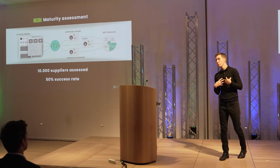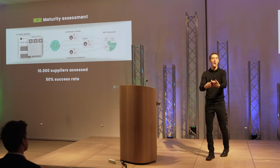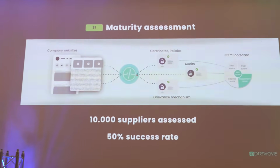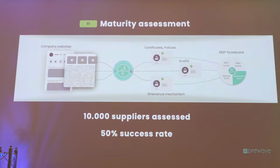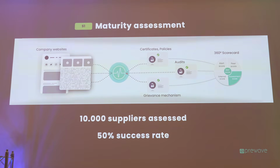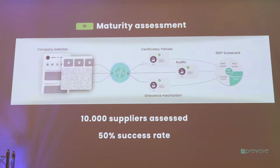And again, this is in line with our philosophy at Prewave, where we want to do as much as we can without bothering the supplier. And if they put it up on their website, we will use it. We will plug these certificates and policies, we will validate them, and then we will plug them into the scorecard as part of the assessment score.